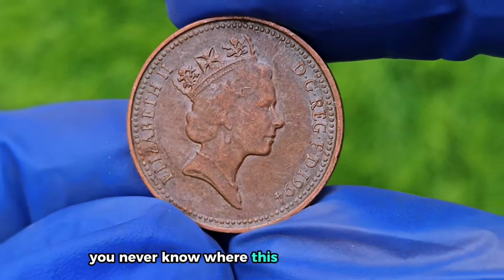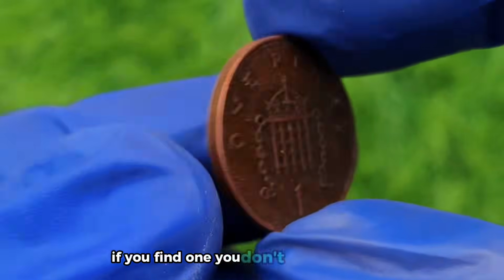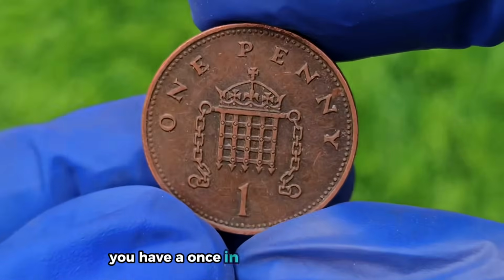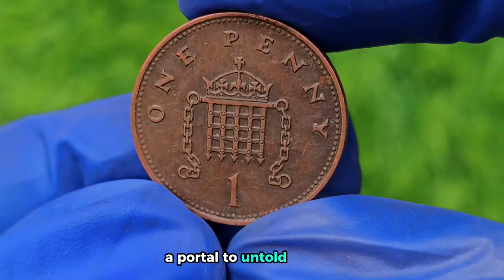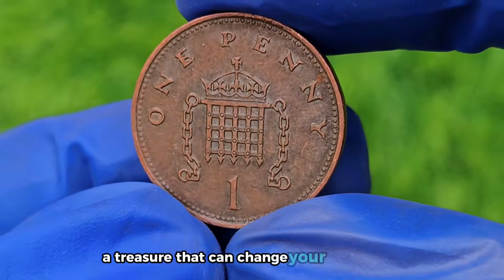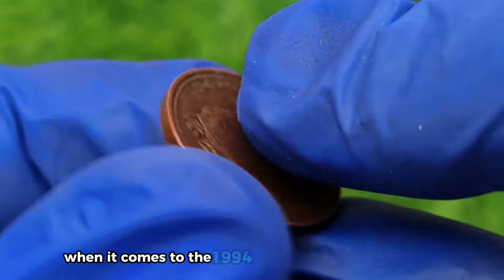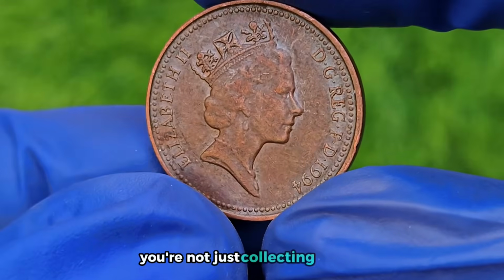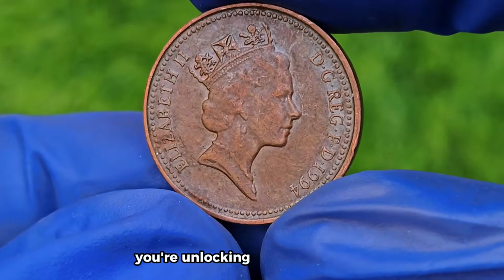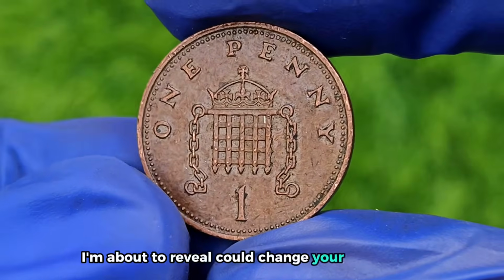You never know where this $1 million coin could be hiding. If you find one, you don't just have a coin, you have a once-in-a-lifetime opportunity, a portal to untold wealth, a treasure that can change your life forever. And remember, when it comes to the 1994 Bicentennial UK 1 penny, you're not just collecting history, you're unlocking legendary riches. And the fact I'm about to reveal could change your life forever.